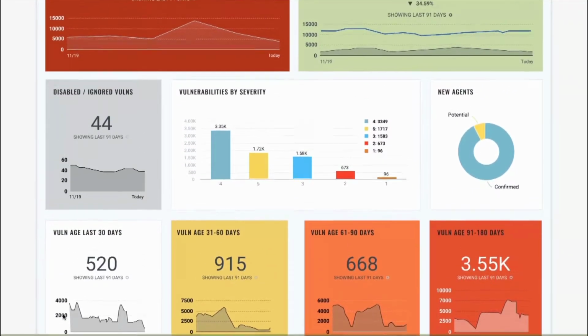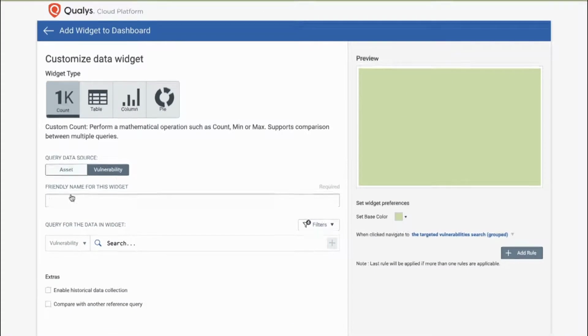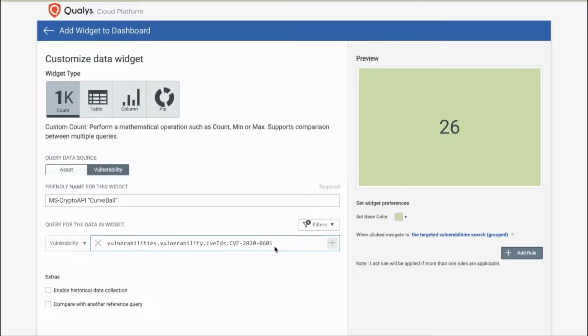So going back up, I'm going to show another example, which is a little bit more in depth, of creating a widget by using the example of the CVE, the Microsoft Crypto API vulnerability that came out, I think, last month, where it was one of the really key vulnerabilities that needed to be highly prioritized, and everybody wanted to keep track of the burn down of how quickly they were patching that particular vulnerability. So by being able to create that widget very easily.